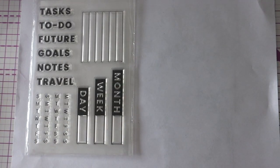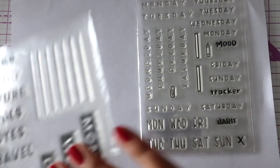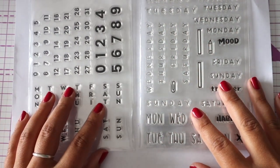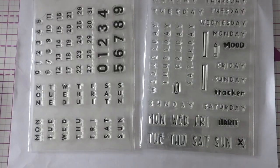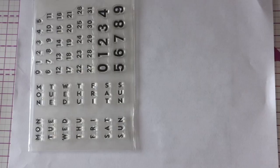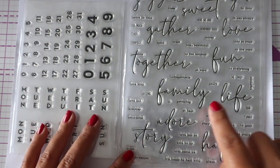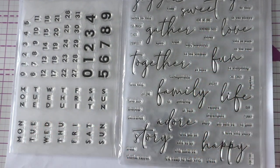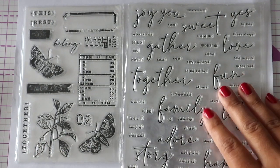I think, could be wrong. Oh, wait, there's more. Okay, another one. And this is mostly numbers. And this one is one big stamp, so you can do trackings. Sentiments. Lots of sentiments. Although these are very, very small, so it will be impossible to do heat embossing in it. So that will have to stay with stamp. This will go into the vintage elements.